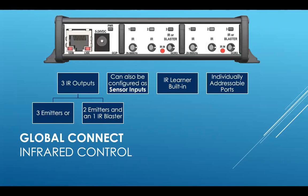We also have the ability to use our GC sensor cables with those IR inputs, or with those IR ports there. And what those GC sensor cables do is allow you to do things like sense the presence of contact closure or the presence of voltage. So you can use the IR module for sensor input as well, just by using those GC sensor cables.